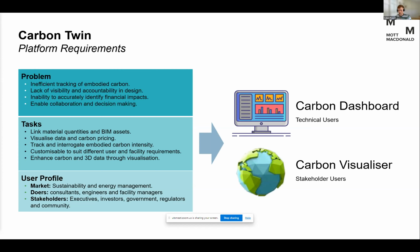So the benefit of this kind of dashboard is that it's lightweight, it's quick to implement, and has more of a technical and data focus, which is useful for some technical users. Then part two involves taking the foundations and the data that underpins the carbon dashboard to create the carbon visualizer, which is more for enhancing the content for engagement.